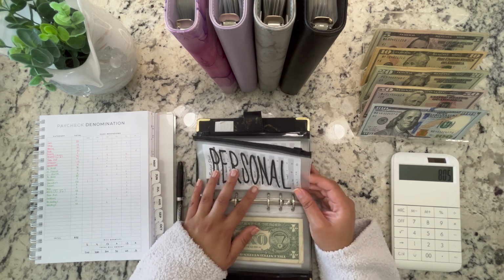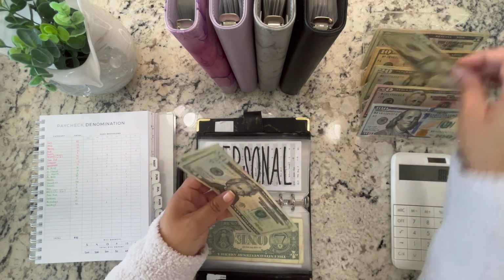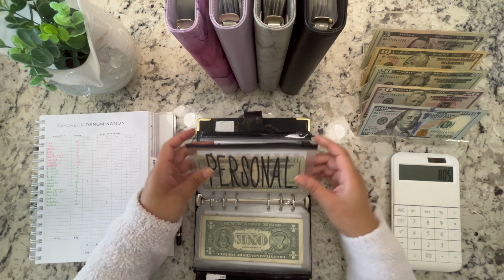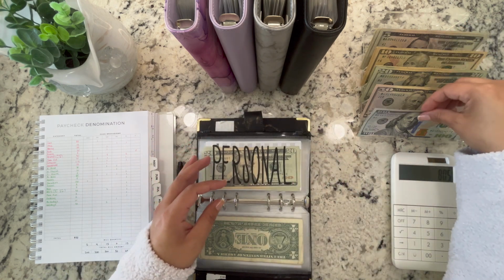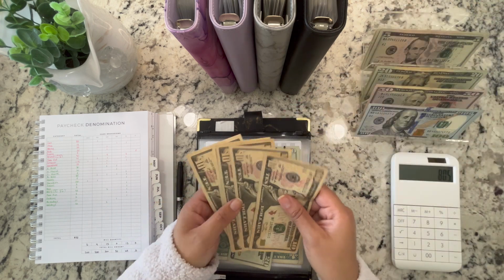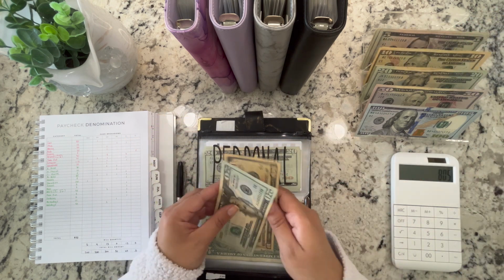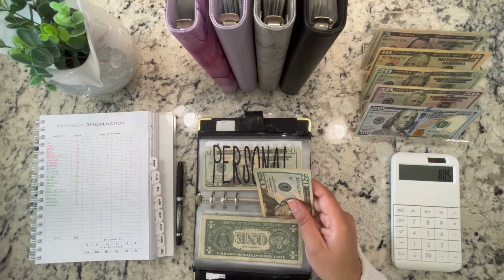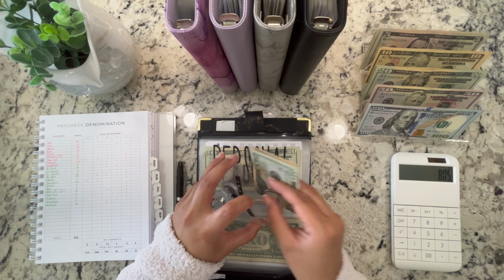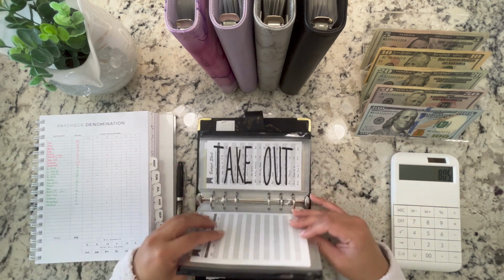So personal is getting $60 for Brian. So I will put his here. He is still asleep upstairs right now. And 30 for me. So 20 and a 10. Let me get an uglier 10. These are actually pretty decent. So we have 30 here. And I'm just gonna put it in here, and this goes in my wallet. And that's it for that.